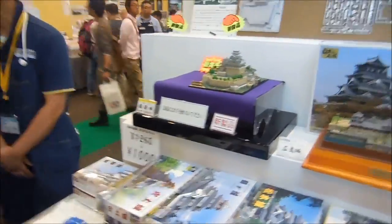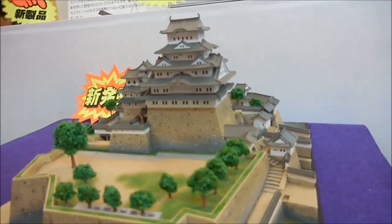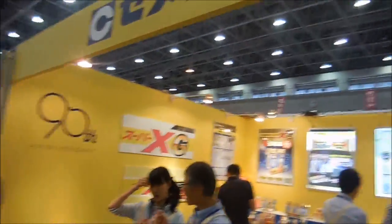I think I'm ready to go to the private exhibition hall next. This is Meiji Castle. I used to live in Meiji, 2000 to '02, and was rather fond of that castle. My wife and I used to ride our bikes around the moat at night with all the bright white spotlights shining on the castle.